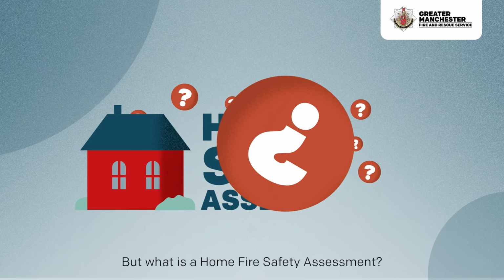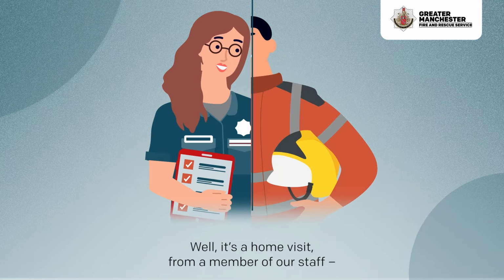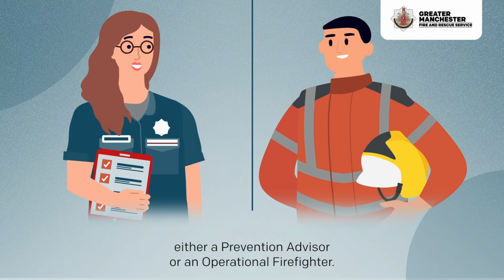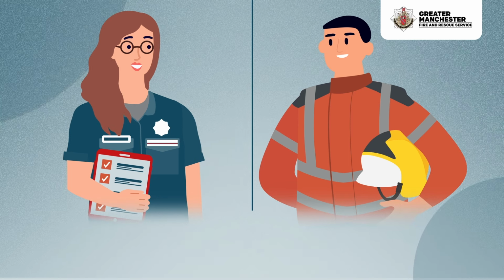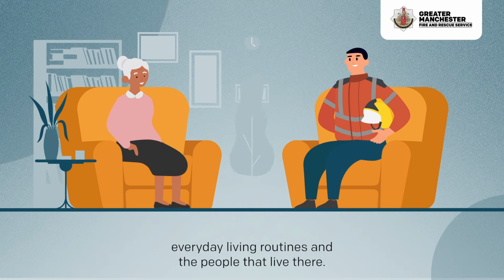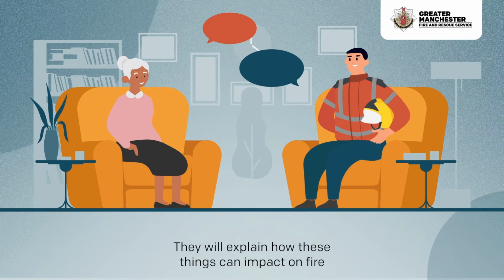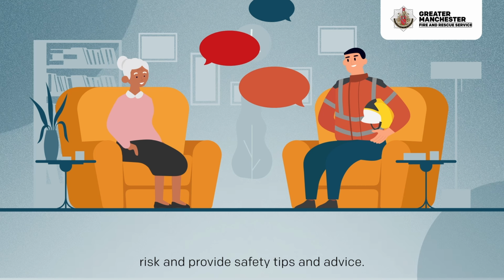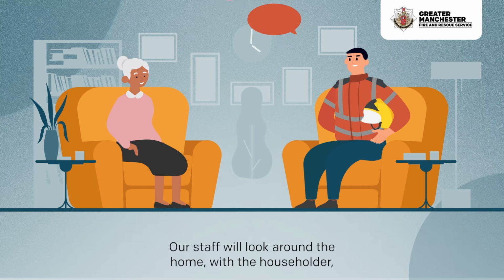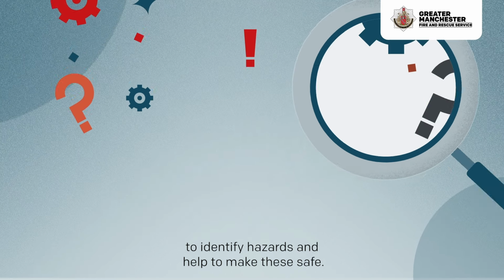But what is a home fire safety assessment? Well, it's a home visit from a member of our staff, either a prevention advisor or an operational firefighter. They will ask the householder about the home environment, everyday living routines, and the people that live there. They'll explain how these things can impact on fire risk and provide safety tips and advice. Our staff will look around the home with the householder to identify hazards and help make these safe.